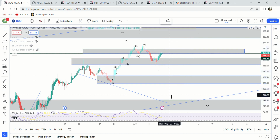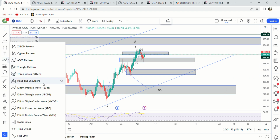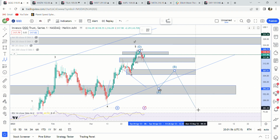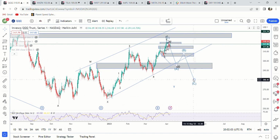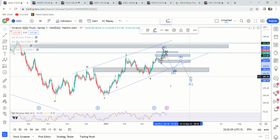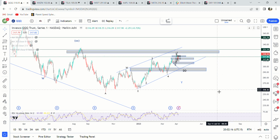So what does that mean? That means also we could be looking at something like that. I don't know where the demand zone's at down here, but that's possible. And then we go higher, or we just go down to the new lows and go down to 200. So it kind of depends on which way it wants to play out.